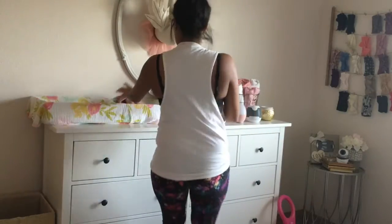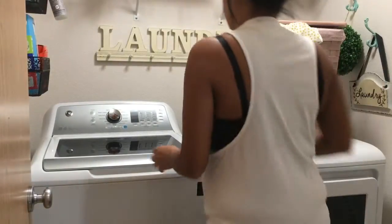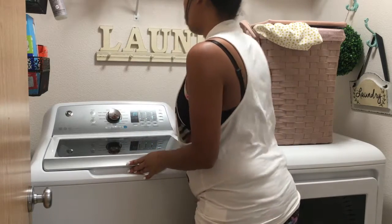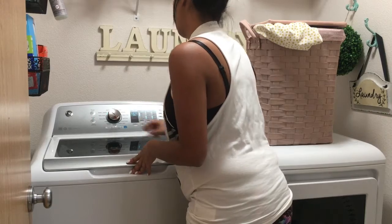I am also 25 weeks pregnant with my third baby girl in a row, so please bear with me. Cleaning these little girls' rooms should have taken an hour or 2 hours at the most, but this literally took me all day long.